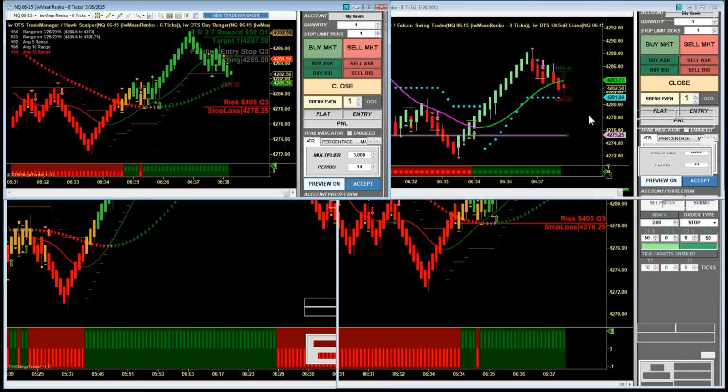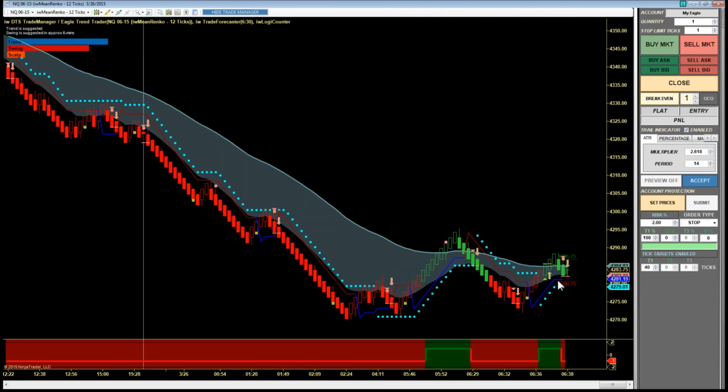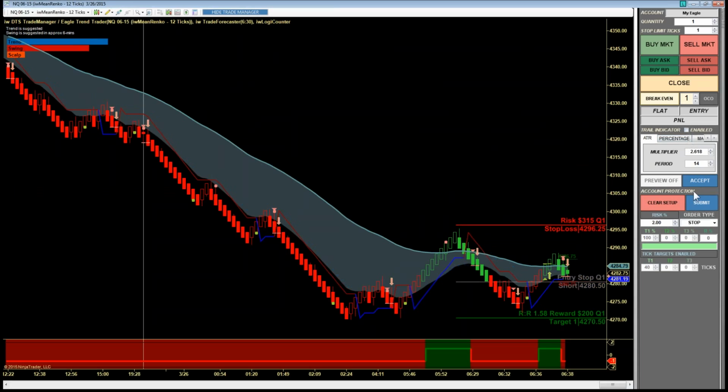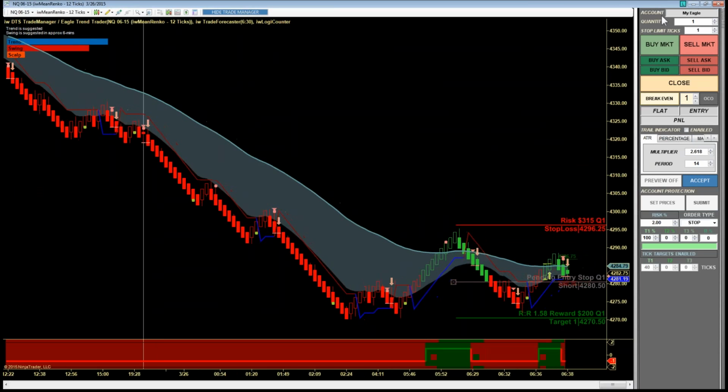Okay, once again, this is a macro pullback. You can see here's the green bar sell off of the Eagle. So conflicting signals. What I'll do is place one of these, and whichever side fills first, I'll cancel the other. So it's almost like an OCO order.